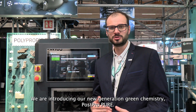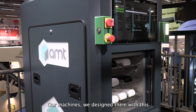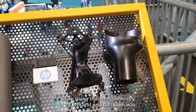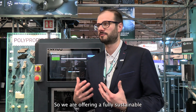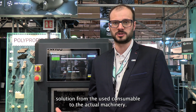We are introducing our new generation green chemistry, PostPro Pure. Our machines, we designed them with this chemical in mind, so it produces accurate, repeatable results while using that new chemistry in an efficient and optimal way, so it fully recycles it. So we're offering a fully sustainable solution from the used consumable to the actual machinery.